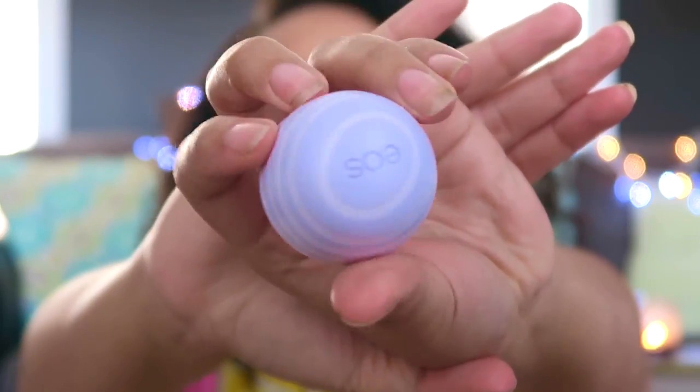The last two things are going to be lip care. So the first one is this EOS balm. I have so many different, I guess, flavors. I don't even know. I got so many for Christmas and I already had two. So I literally can leave one in like every room of the house. So if my lips are feeling some type of way, I can just pick it up and put it on. That's how many of them I have.